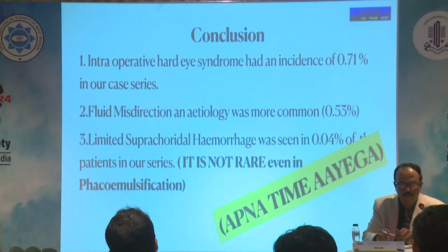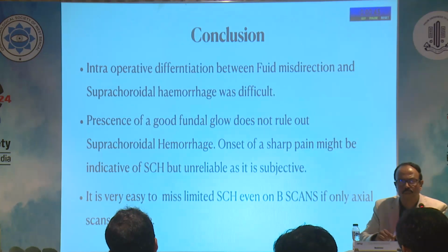I never thought I could experience anything like this, but it taught me. Intraoperative differentiation between fluid misdirection and suprachoroidal hemorrhage was very difficult. Presence of a good fundal glow does not rule out suprachoroidal hemorrhage.